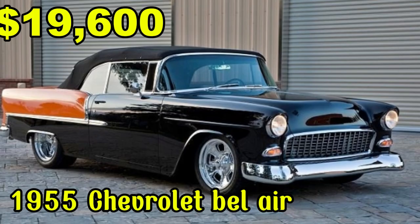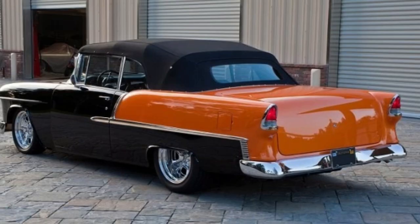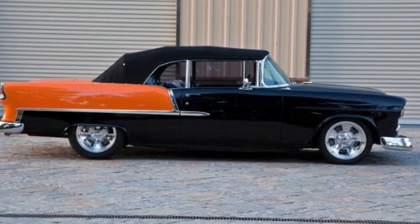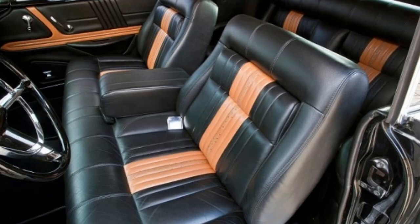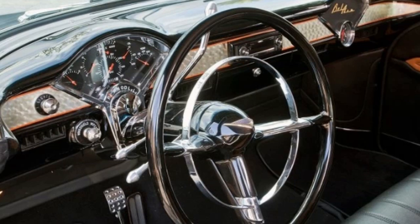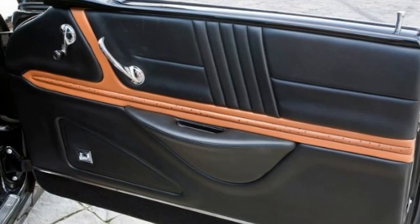Number 6. The 1955 Chevrolet Bel Air convertible, priced at $19,600. A unique classic car with a hardtop design, featuring an elegant tan vinyl interior and a 3-speed manual transmission. It is powered by an air-cooled 2.4L 6-cylinder engine, with the car's characteristic of having the engine located in the rear and the trunk in the front. It is also equipped with 14-inch American racing wheels, manual windows, and a Pioneer radio, offering an authentic driving experience. The car is also available for export and commercial sale.